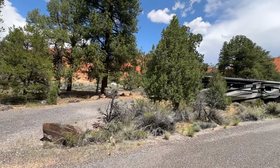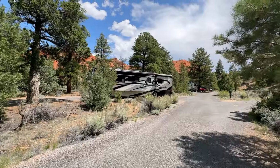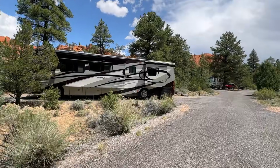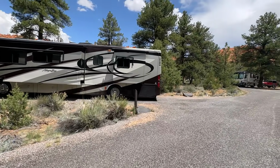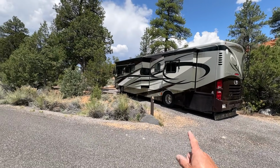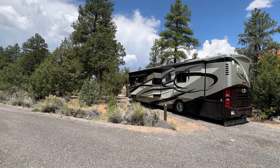Yeah, this campsite's a little funky. Got a grade on there, and that's probably why that Class A is clear back toward the rear of the site, so he could get it level. Whew. But it is long. I mean, you can see how big that Class A is, and he's still in his campsite. That's campsite 32. And it goes clear out till it pops out right there. So, you be the judge.